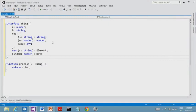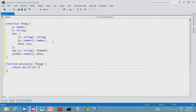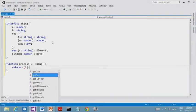Indeed, we really allow you to model anything that's possible in JavaScript. Here I have now said that my thing also has a constructor function that takes a string and returns an element. And if you index my thing, then you get dates out of it. So I might, for example, say new x of ABC, and then that returns an element, so now I get statement completion for element. Or I could say return x sub 0 dot, and now you see that I have dates in my x.